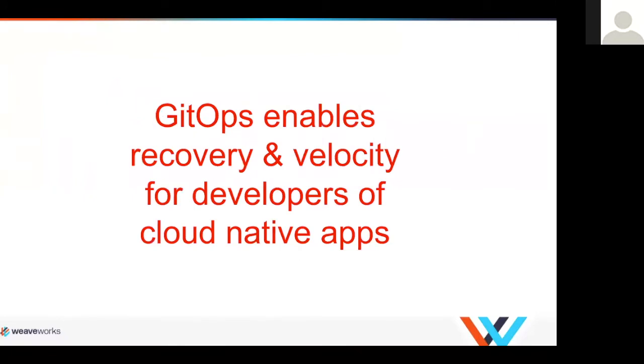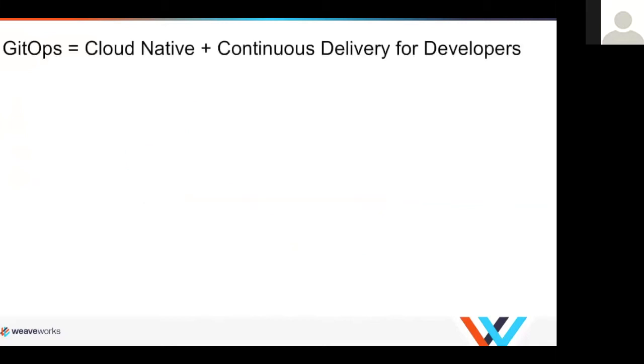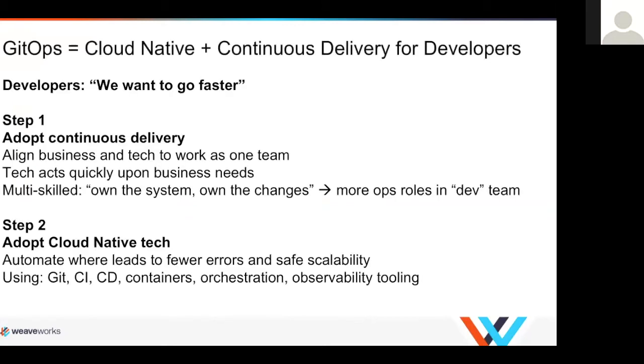And so GitOps enables rapid recovery from disaster and high velocity change for developers doing these new cloud native applications. Or if you will, it's cloud native plus continuous delivery. And for people who want to go faster, it's pretty straightforward. You need to adopt two practices. You need to adopt continuous delivery, and you need to adopt cloud native technology.